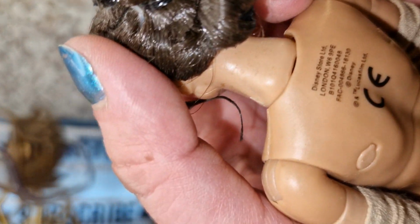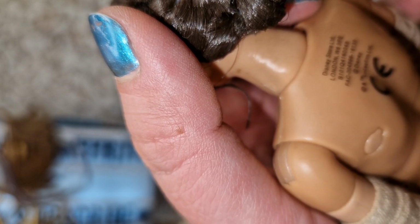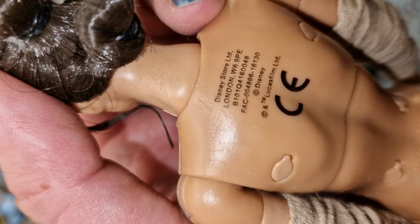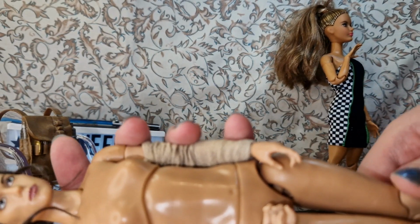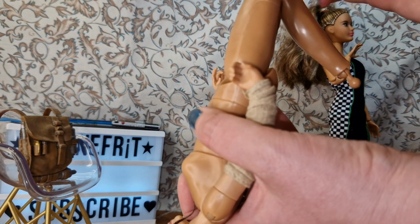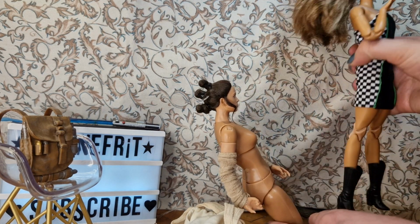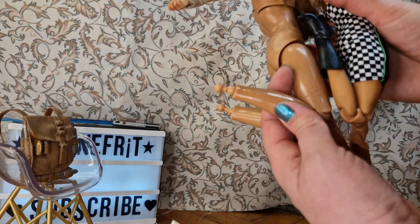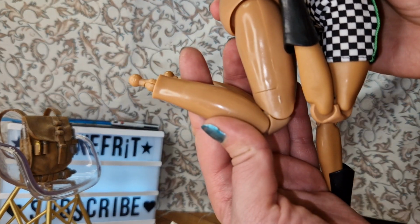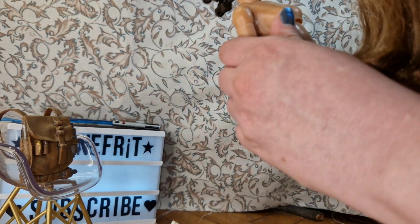There you go. Disney Store, London. And Disney Lucasfilm. There we go. And some numbers. She has the double joint also on the knee, but the Barbie actually bends way more in that joint, which is why I love the made to move body.